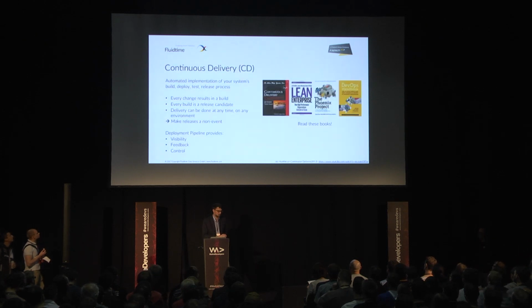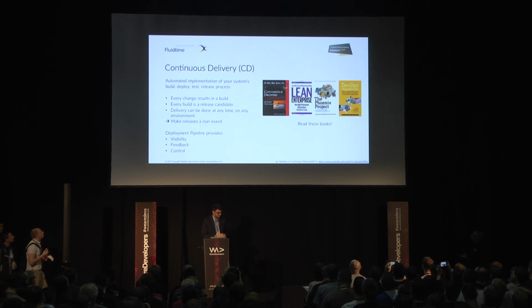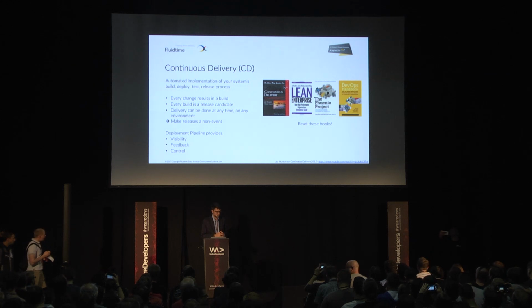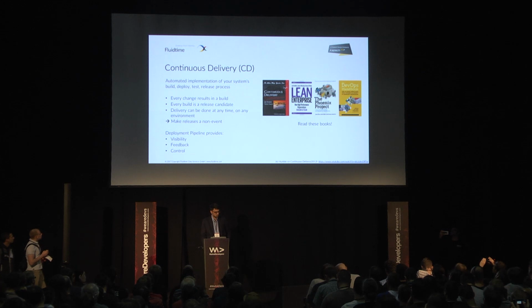So I'm not going to talk a lot about continuous delivery itself. The main thing for me is to make release a non-event. Read these books. I really love them. Most of them are co-authored by Jez Humble. He's a great guy. Look at YouTube and his talks. And the most important part about continuous delivery and continuous integration is the deployment pipeline. The deployment pipeline provides visibility, feedback, and control.